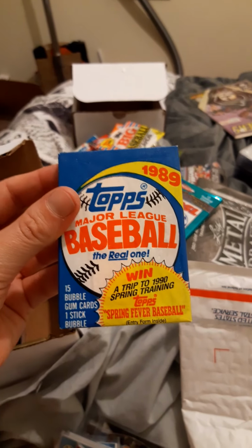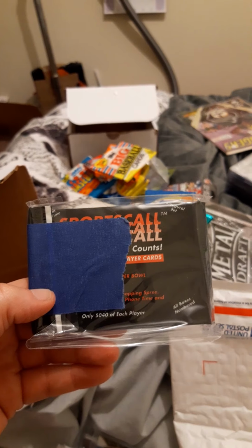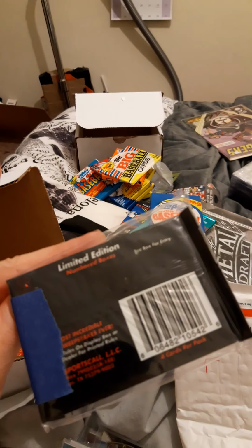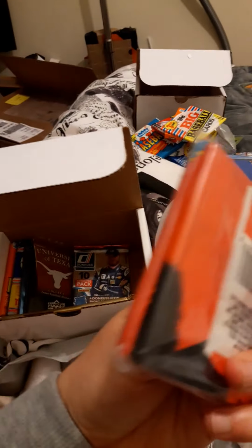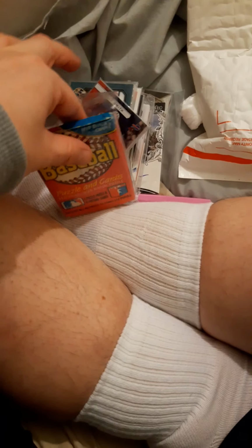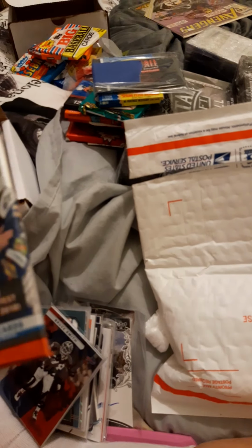And we got another one of those. This is a pack of Sports Call limited edition cards. We have got baseball. There's 2 things in this pack, so I'm not too sure what the second one is. I'll open it. Sorry for the blurriness. Oh, there you go, second one. Harry and the Hendersons, which also has chewing gum. Ugh. Chewing gum with cards.